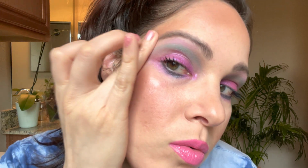Highlighter for sure. I'm gonna be using this Pacifica Get Lit multi highlight. Love this stuff. Vegan, cruelty free. I got it at Target. It's reasonably priced. It has lasted me forever. I just take a little bit and put it on the back of my hand. And yeah, you know they had that highlight going on in the 80s, like all the way up, baby, all the way up on the nose.